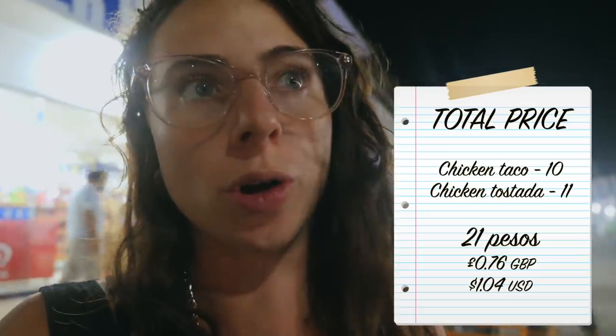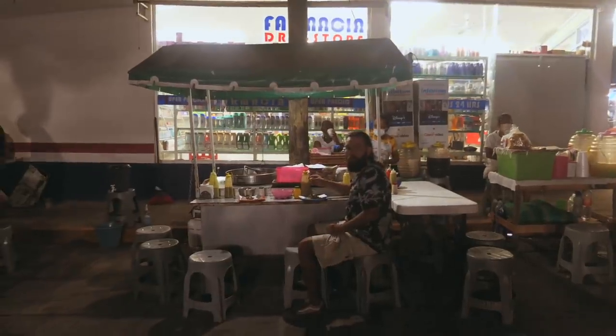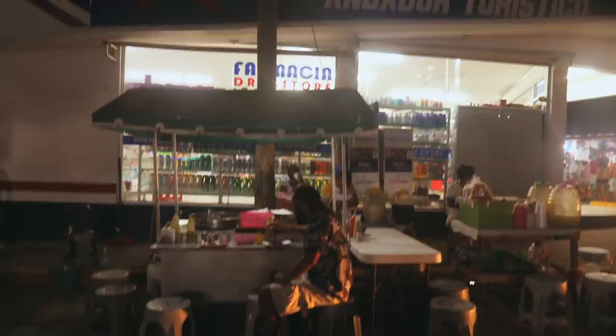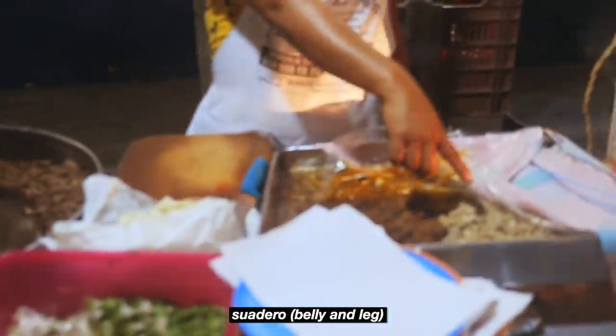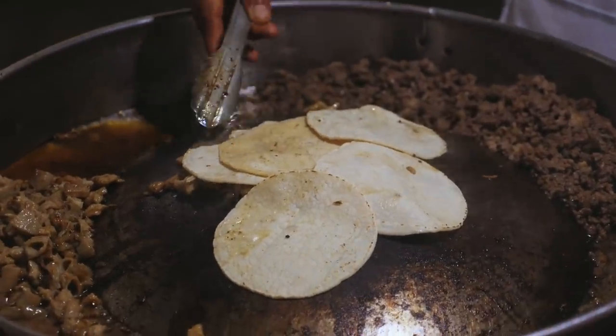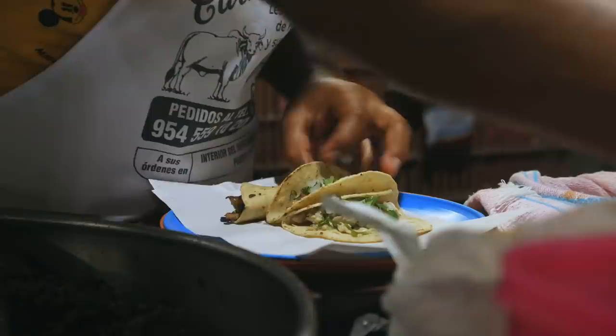21 por dos, so it's like 10 pesos por taco. So this little stand is outside the Adoquin Andador Turístico. Tripa, bistec, barbacoa, guisadero. So she's put the tortillas on top of the insides, I guess to help with the cooking.